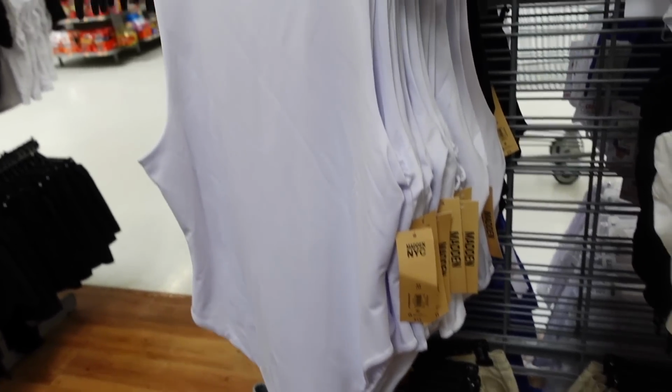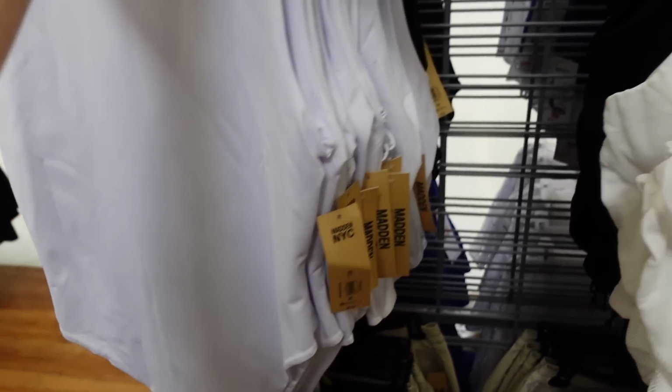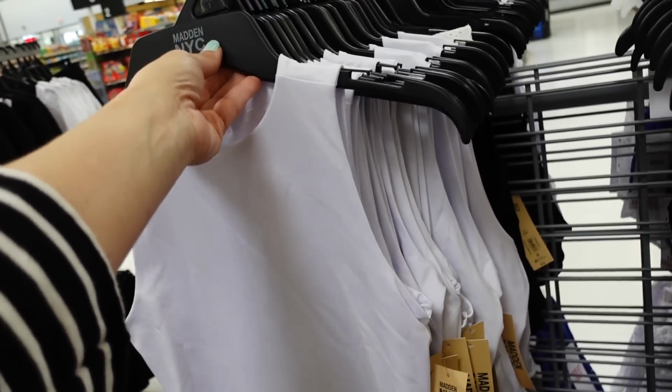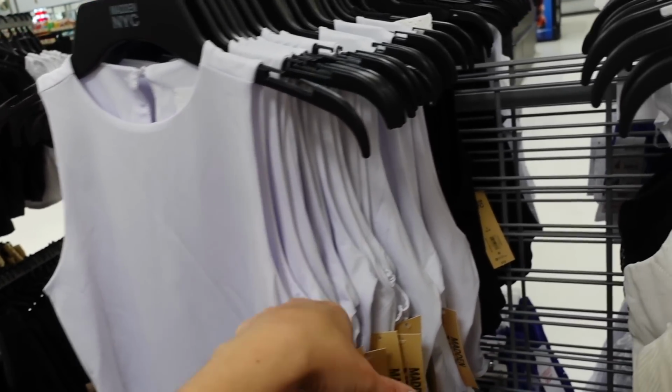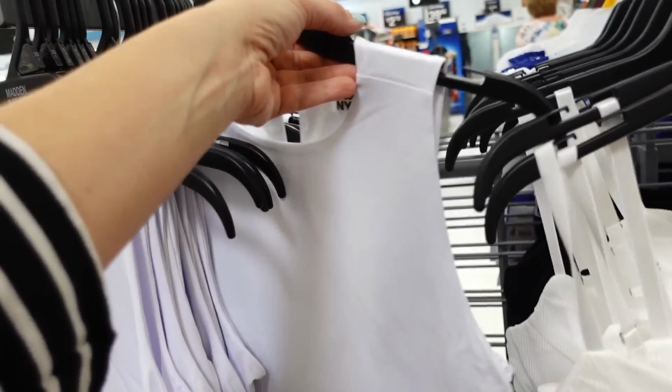And for top, I'm going with the bodysuit from Madden NYC. So this one has that higher neckline. It's sleeveless, fitted through the body, thong style back with the seam detailing. These are true to size. I got my regular size medium. In the white, also comes in the black, and they're only $12.